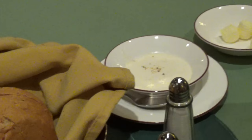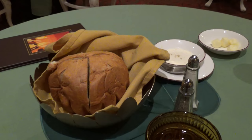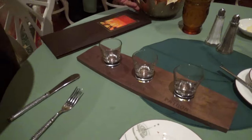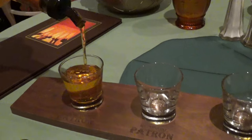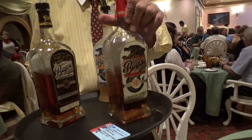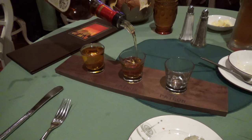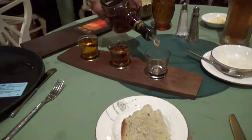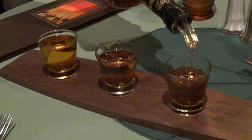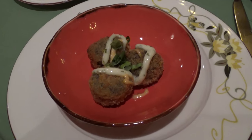So here's what the bread service looks like tonight. Very different, kind of like a big pumpkin or football kind of thing. Onion dip, and we got some beets. Just like Mardi Gras, without all the scandalousness. Satsuma. With the sausage fritters.